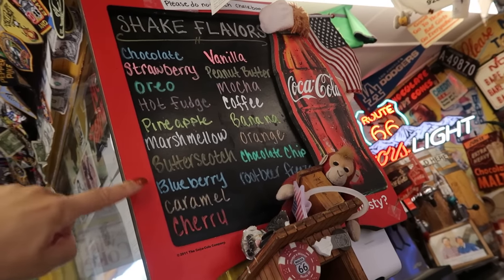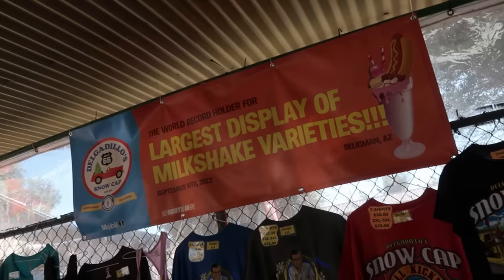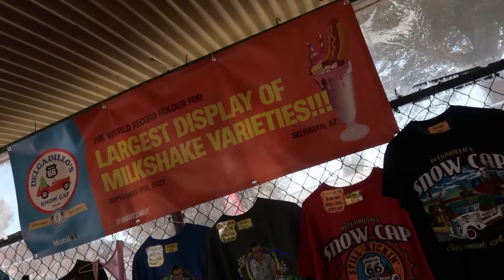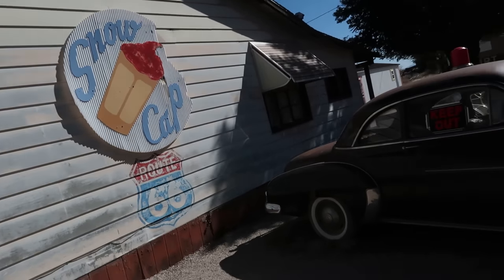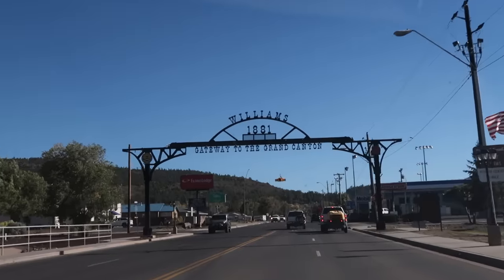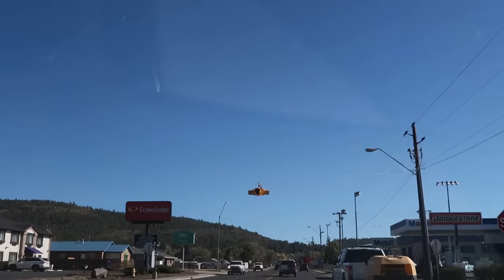There are so many, it's hard to choose from. I ended up going with marshmallow. Eddie is doing a snow cone. World record holder for largest display of milkshake varieties. Did they have a date shake though? Achievement unlocked, we got our shake or our dessert from Snow Cap here in Seligman, Arizona. Our next stop takes us to Williams, Arizona, which is often called the gateway to the Grand Canyon.